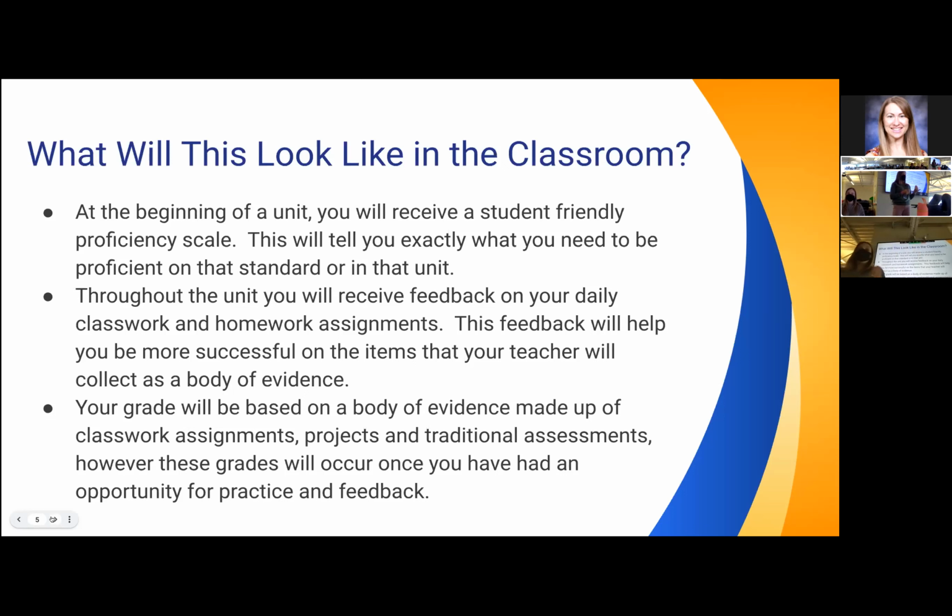And then at the end, your body of evidence will be what makes up your grade versus just having that final assessment. Your grade will be made up of maybe some classwork assignments, maybe some projects, and also maybe some traditional assessment pieces. The big piece is your grade is going to be given after you've had multiple opportunities to try something.